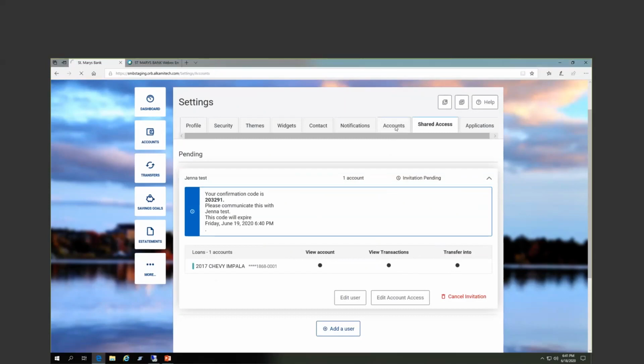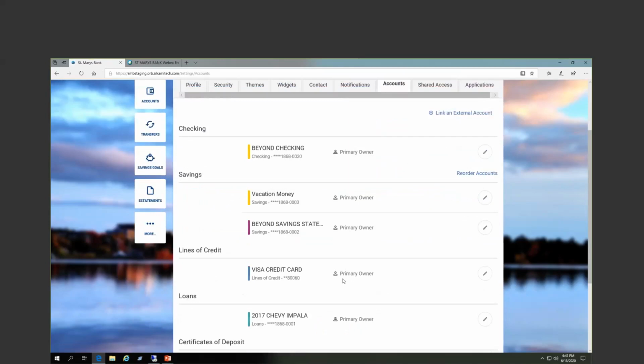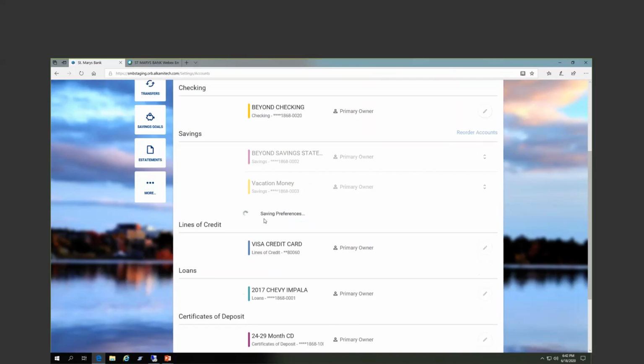Now, under the Accounts tab, I did just want to show you a little bit more of the customization here. So for me personally, I like to have everything color-coded in an order that is most important to me. So I'm going to reorder my accounts in a way that makes it beneficial. So maybe I am using this one more than the other. So all I have to do is hit reorder accounts, and I can change the order that they display. And then again, hit save anytime you make changes to your online banking.